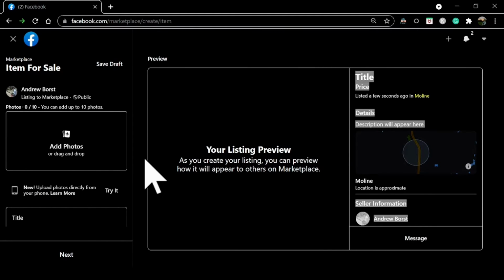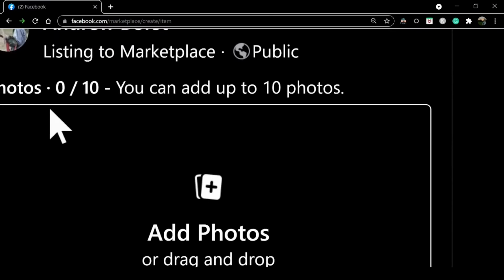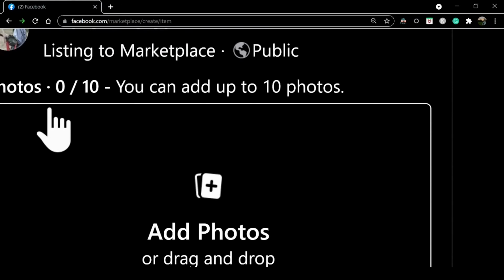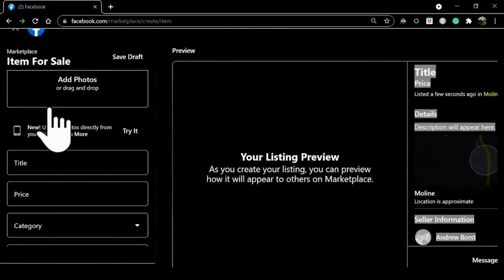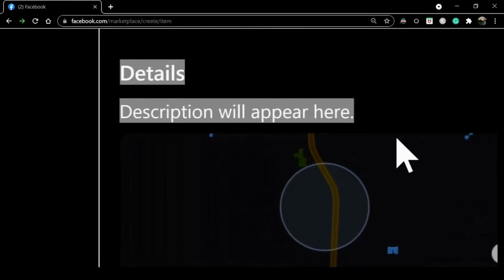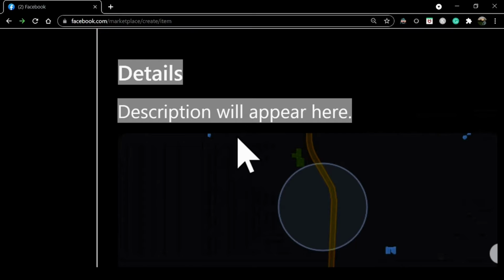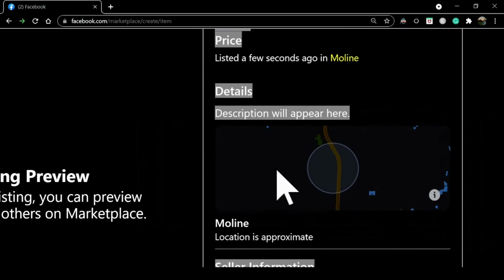When you get in here, you've got 3 sections. On the left, you have the section where you're going to enter the information, who it's viewable to, photos, and all that good stuff. In the center is going to be a preview of that listing, and then on the right is the rest of it for the preview, so you can see the exact details and description and so forth.